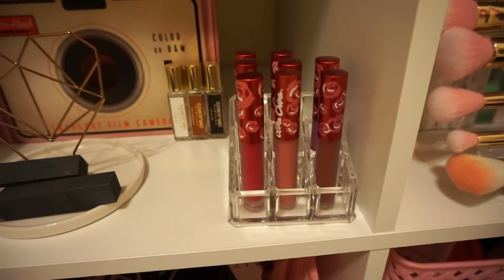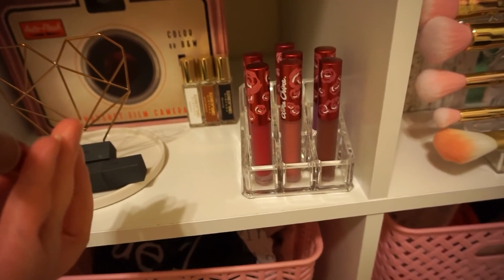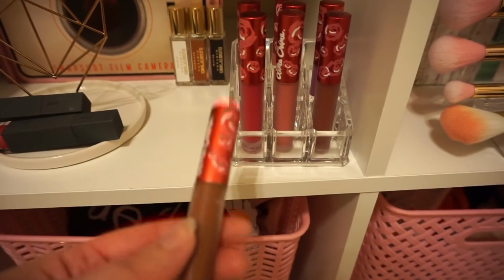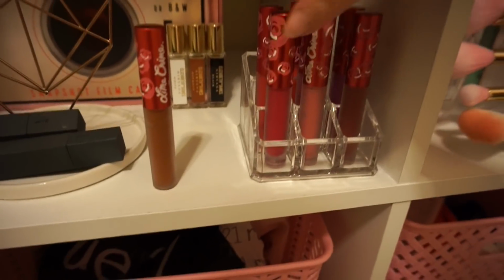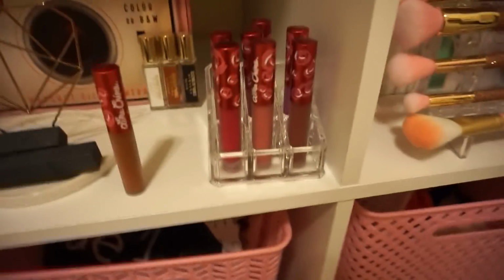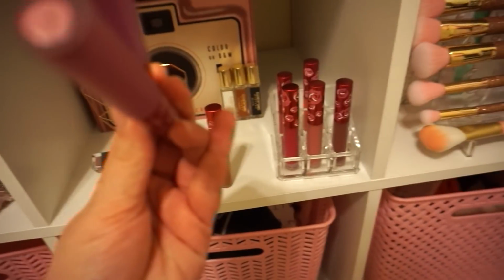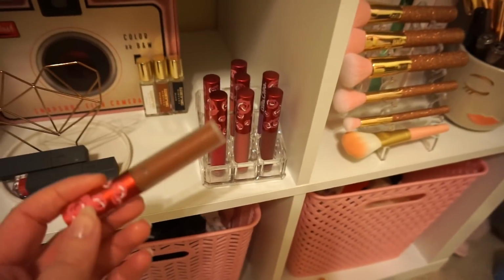I also have this little section of Lime Crime that I really never use, especially with all the negativity around them. I don't think to ever pull these out, but Shroom is definitely going to go because it's a horrible brown. It looks really ugly. I don't know about the rest of these. I might keep them just to try them out one more time. And yeah, I've got two different ones. So I've got some more, but I'm definitely going to get rid of this Shroom.